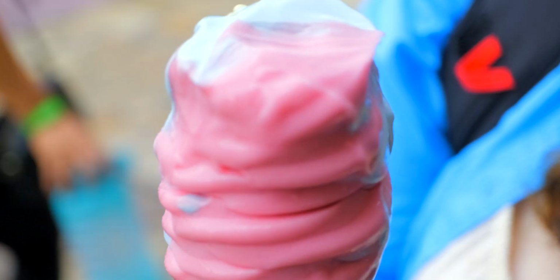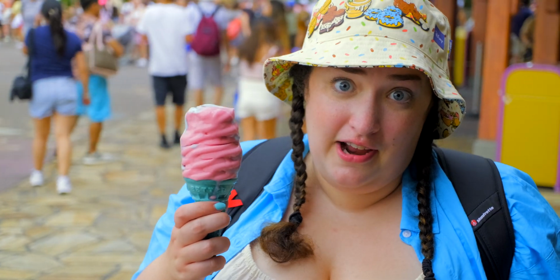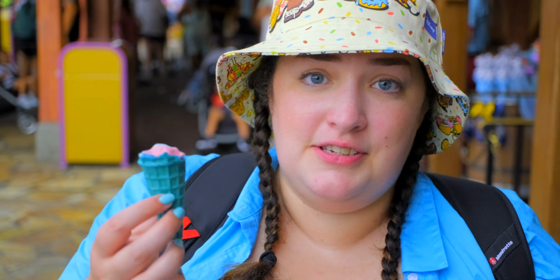I'm excited because it matches my nails. I gotta find one food every trip that matches my nail color. This is my favorite color ever also. So if you see me with this nail color more than once, it's because it's my favorite color. The cone is a wafer cone. It doesn't taste like anything, it's just blue.